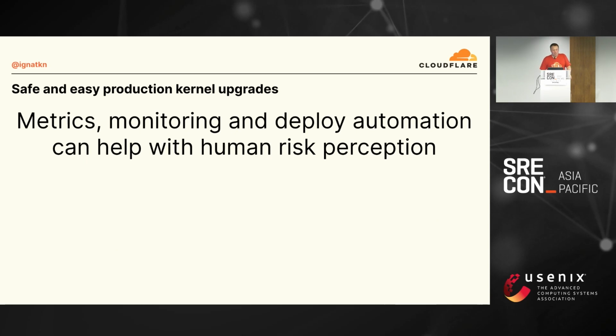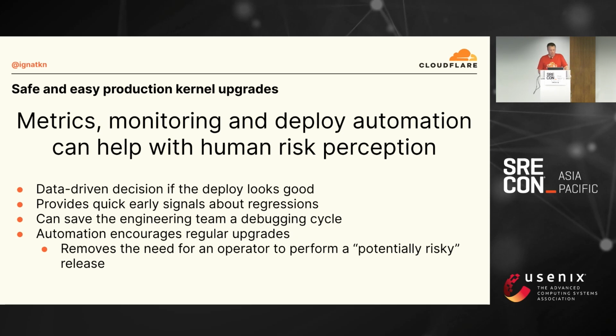With that, metrics monitoring and deploy automation can help with human risk perception. Use data-driven decisions to see if the deploy looks good. And when you have data, it provides you with quick and early signals about regressions and can save engineering time and debugging cycles. Debugging the Linux kernel is quite hard and time-consuming, so it's very bad to receive false positives, where people usually think it's a kernel problem, but in our case, 99% turns out to be a service problem eventually.